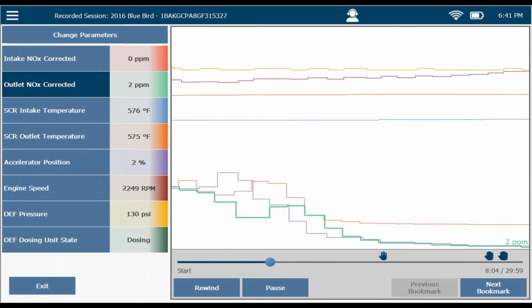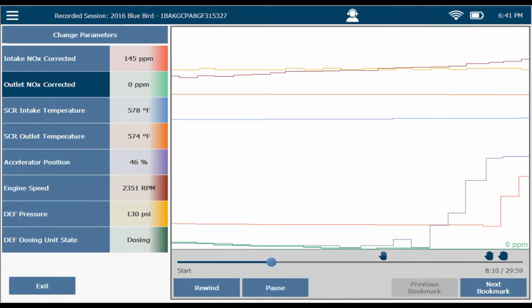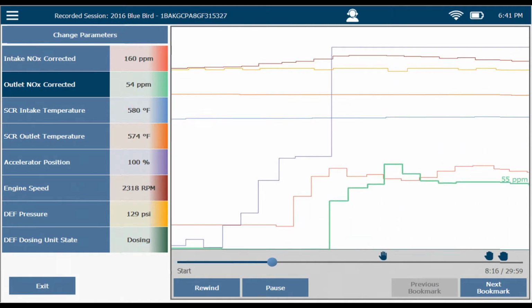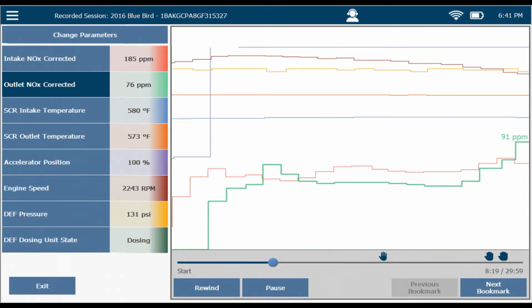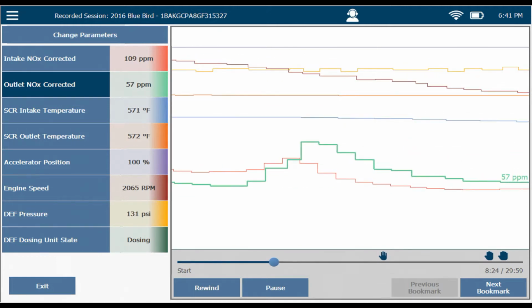If you look at the left side of this screen, you'll see we are dosing. The next piece of data up, DEF line pressure is 130 psi. That's good. You can see engine RPM and throttle angle. Above that, you'll see SCR temps in and out. But most importantly, you'll see inlet and outlet NOx on top. And if you look at the data, we're roughly 50% NOx reduction. And that's not good, right?